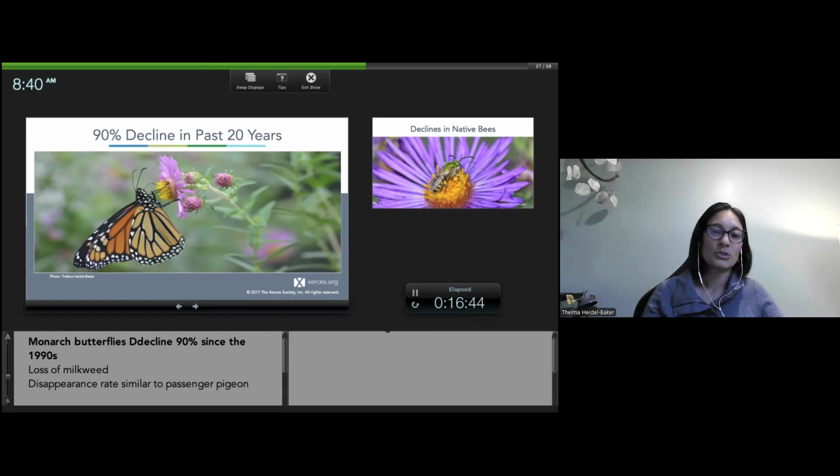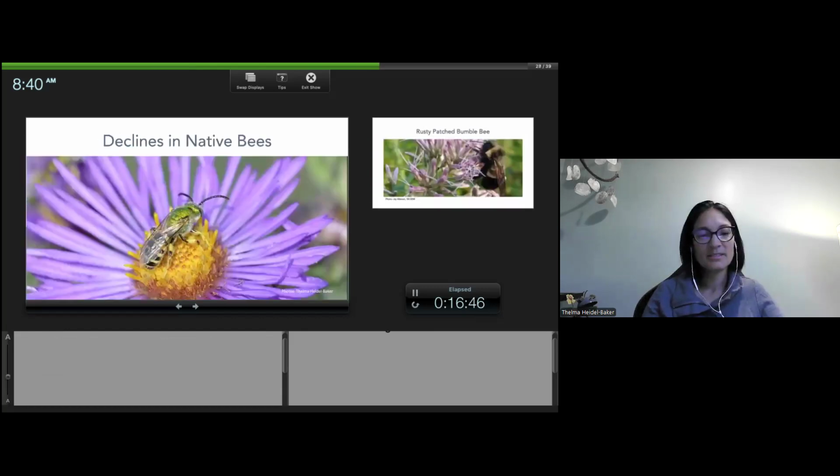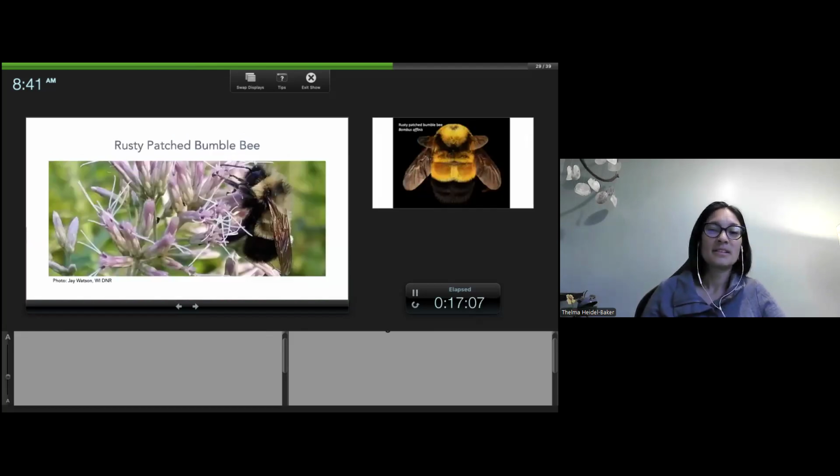Now, if we go back to native bees, there are also declines in native bees that are happening. It's harder to document this. It's harder to see. Scientists have done research on this, but there's so many. Remember, there's like 400 in Indiana and in the Midwest. So it's really just hard to find those all. But there have been a couple species that have been well studied. And one of them is this species. It's a bumblebee. It's called the rusty-patched bumblebee.